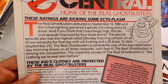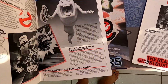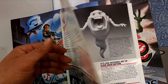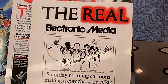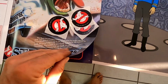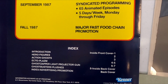Check this out. Really cool, right? I mean, if you're a Ghostbusters person, this is something not everybody else would have in their collection, you know? I would imagine most everybody has a Winston, has a Stay Puft Marshmallow Man, all that. But do they have one of these? I doubt it. And there's the back. Really cool, right?